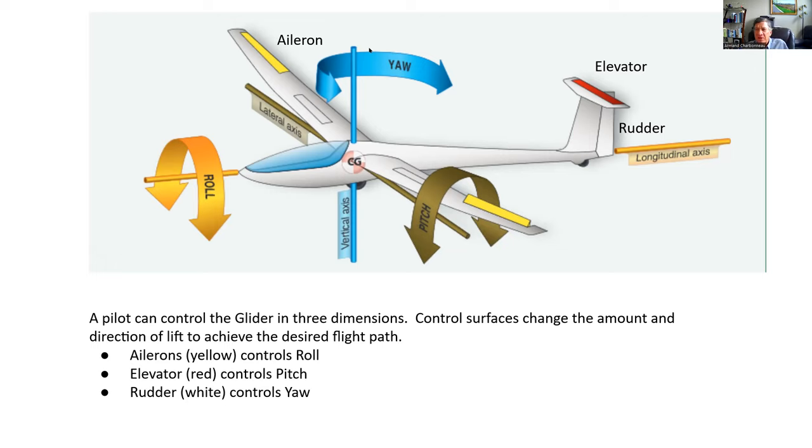roll. Yaw is something that is much more pronounced in a glider than it is in an airplane. And so a glider pilot really needs to understand why the glider yaws, which way it yaws, and how to use that rudder. So glider pilots have to use their feet on the rudders to control the yaw to make it point in the direction we want it pointed.